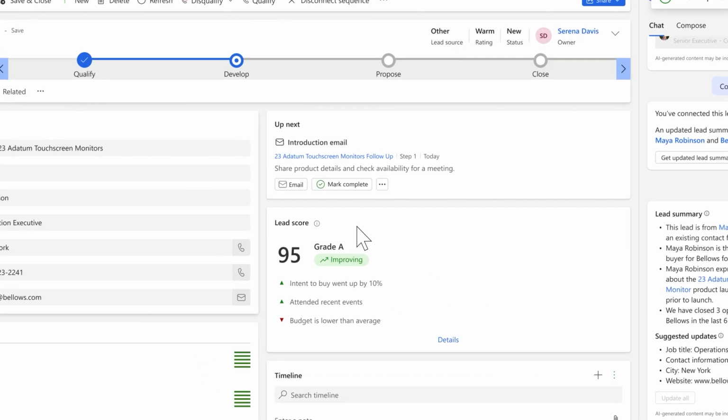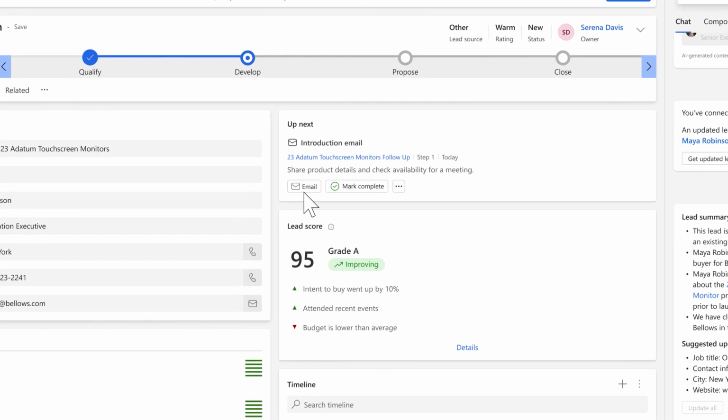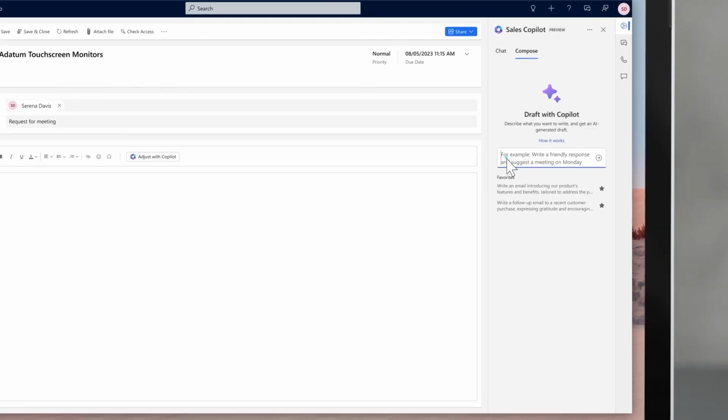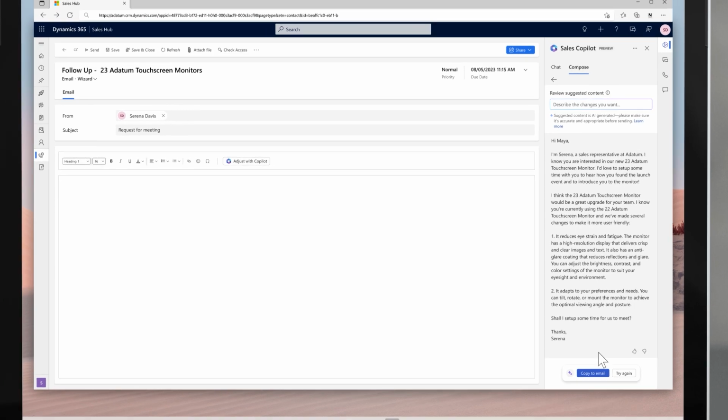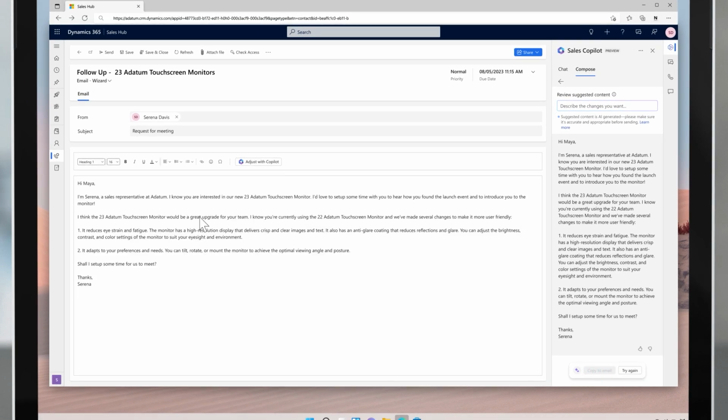The marketing journey automatically kicked off a sequence for this lead. Multiple sequences can now be completed by separate team members simultaneously, helping sellers to tag team to close deals. The first step in the sequence is to reply to the lead. No need to write an email from scratch. The AI-driven sales assistant creates a personalized email with a clear call to action to schedule a meeting.